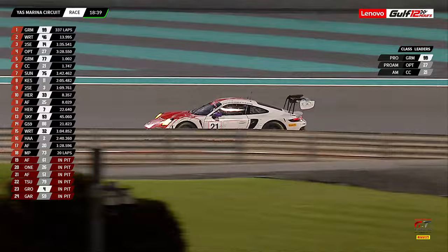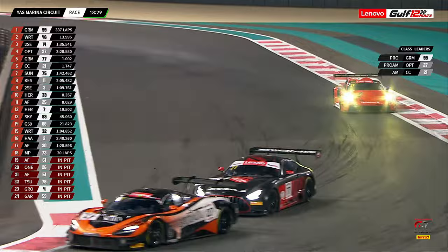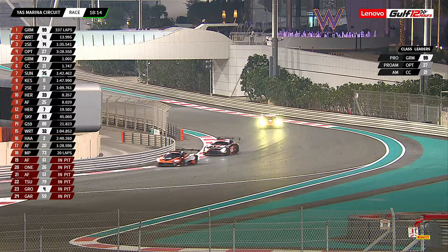It's still Rob Bell from Lucas Auer, but Lucas Auer has now fully caught Rob Bell. Rob Bell will not make it easy, and this is fully now going to bring into the mix as well Joel Sturm at the wheel of the Porsche. We are not quite there yet with a three-car battle, but we're not going to be far away. Yeah, the longer the Mercedes is trapped behind the McLaren, the easier it's going to be for Joel Sturm to get up with the pair, isn't it? Because right now Lucas Auer has done part one, he's done the catching, now he's going to do the passing.